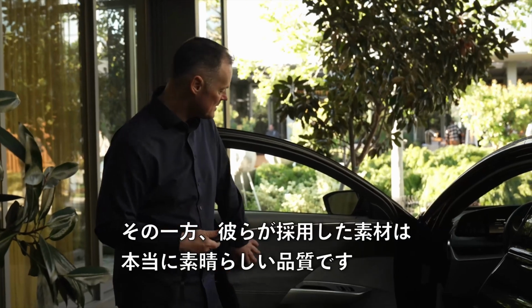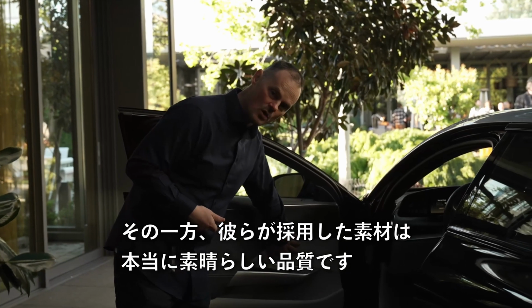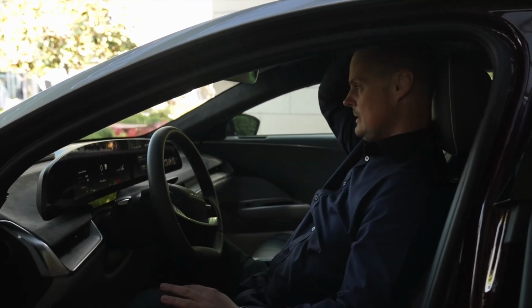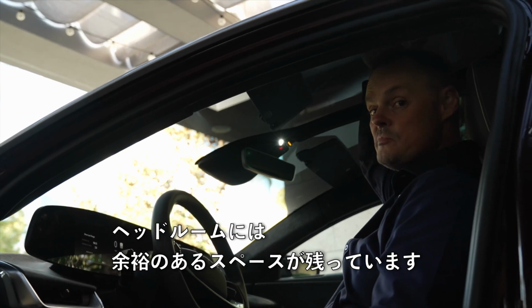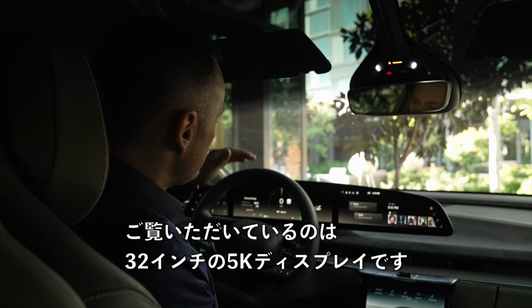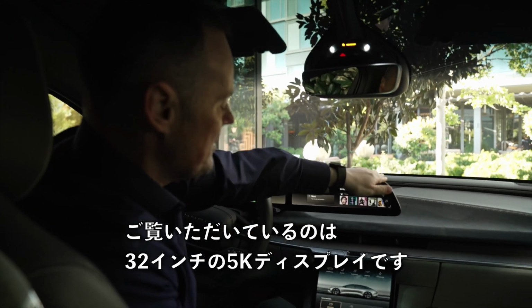In the meantime, the materials they have gone with are really excellent quality. I'm 5'10" in height, or 178 centimeters. And as you can see, even though I have a particularly long torso, there is plenty of room left available for me thanks to this glass roof. What you're looking at here is a 32-inch 5K display.